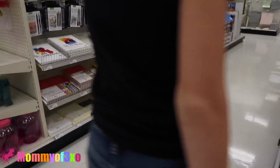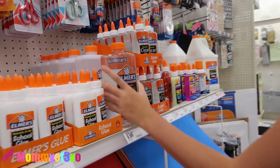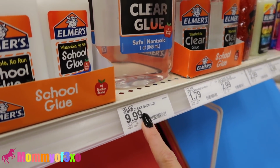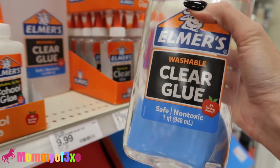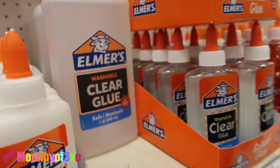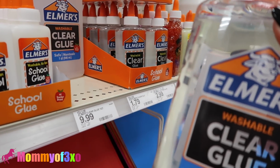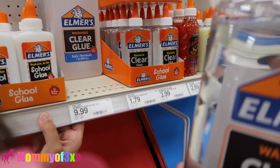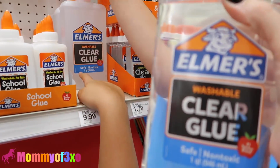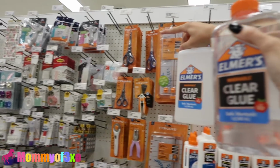And Maya said they have a bunch of white glue. They're coming off a lot of glue now. So it's like this is new. Elmer's clear glue 1 quart. So this is new. So what's the difference between this one right here and this one right here? That one's washable. Oh no, they're the same. Where's Dad? We're gonna ask Dad. Wait, I see. What's different? Safe, non-toxic. They're both the same price. Dad, what's the difference? I don't think they have one.